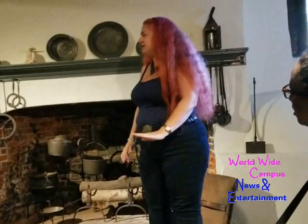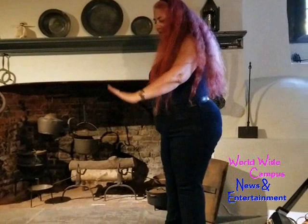And by the way, this floor, you see how it's brick? It would have been dirt. So it was not brick at the time, it was dirt. But this stone is original. This was stone, like a stone fireplace here, and the stone on the floor here, and then this would have been a dirt floor.